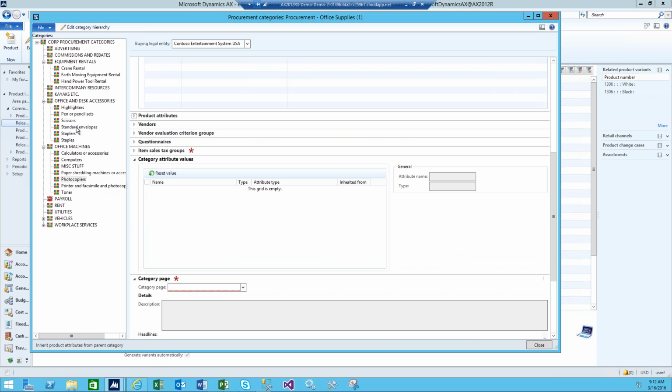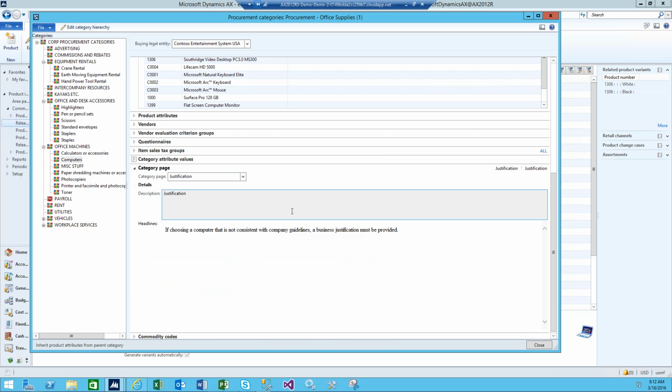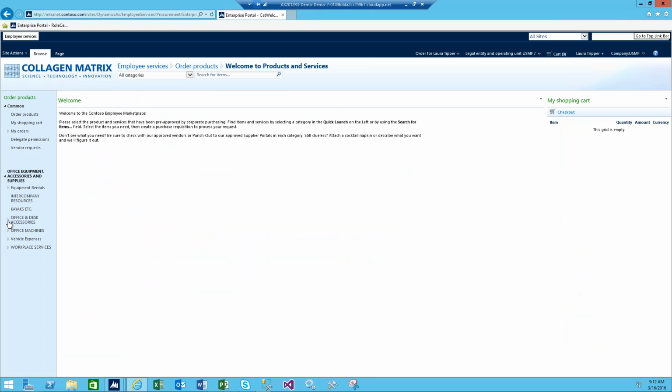Another aspect within the category hierarchy itself is the category attribute values. For computers here, I have it set up with a warranty attribute with a value of 60 days. That applies to all the computers within that category. And I also have what's called a category page. This is a page that displays in the top right. I'll show it real quickly here within my enterprise portal. I'll talk more about the enterprise portal and how this is set up when we get to the end of the demonstration. I just kind of want to give you a reference to where this information is viewable within EP once you set it up. So for computers, my category page is going to show up over here just above my shopping cart area.